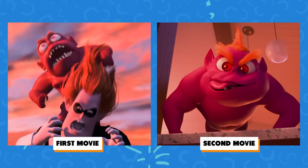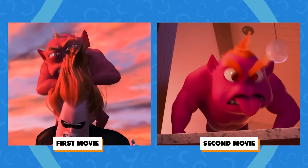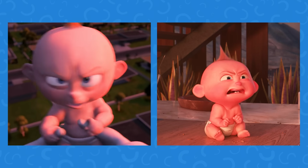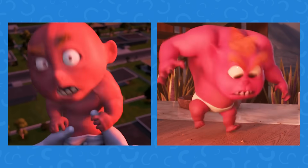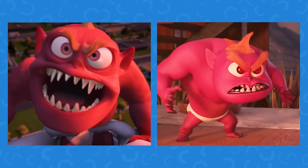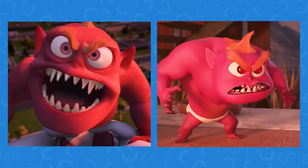First off, the animators decided to keep his coloring somewhere between human and demon instead of the stark red they used in the first film. His transition into the demon form is also slightly different when you look at how his facial features morph. The teeth are also in different spots and are shaped differently.